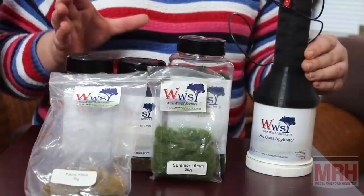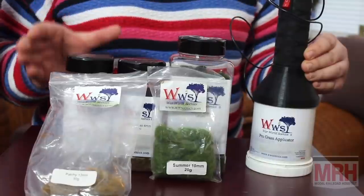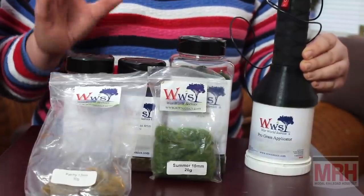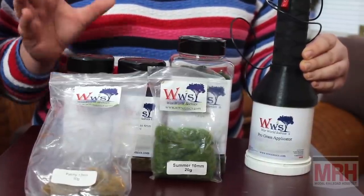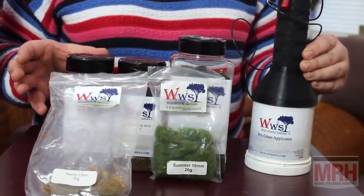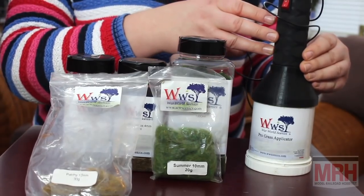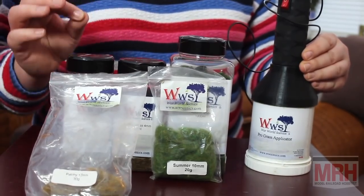The smaller applicators still do serve a great task. If you want to precision apply to a layout, or you just want the shorter static grass, then really that is a great way to go. But if you're dealing with a huge layout that has some really quite wild scenery, then the Pro Static Grass applicator is perfect for that task.